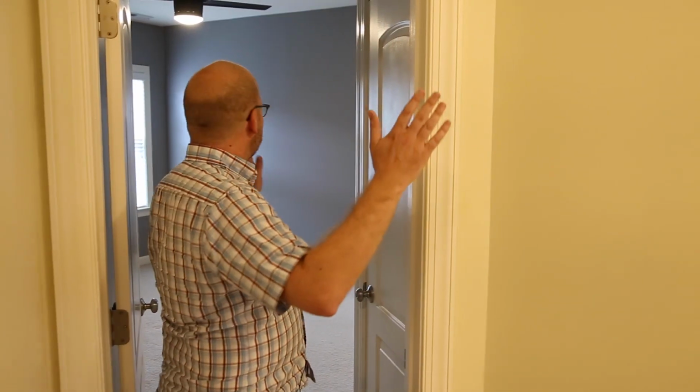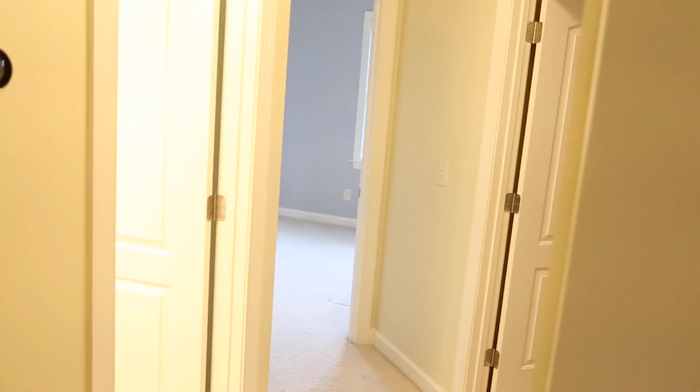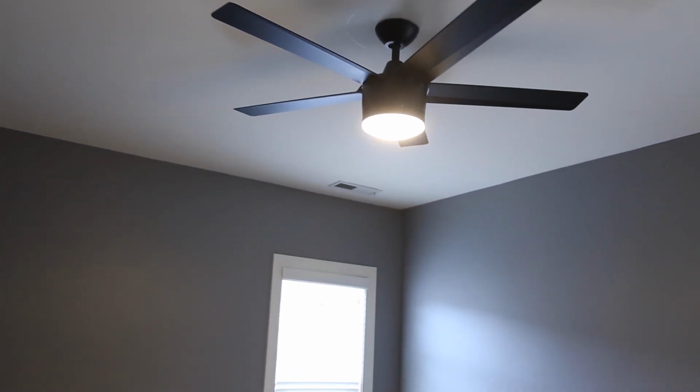We have a hallway, 2 bedrooms here that share a Jack and Jill bathroom. So we'll walk through, but you'll just see that from here. So it has a modern take on a fan. A cool color, easy to paint over if you wanted to, but it's a nice looking color for this room that just kind of gives it a modern take.